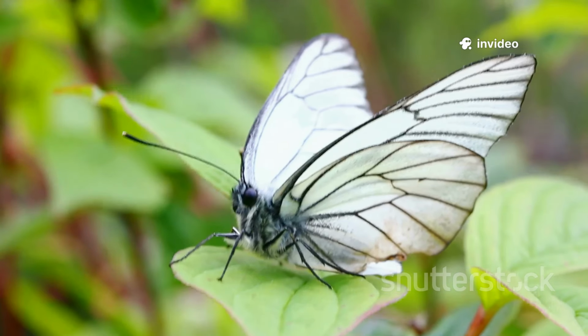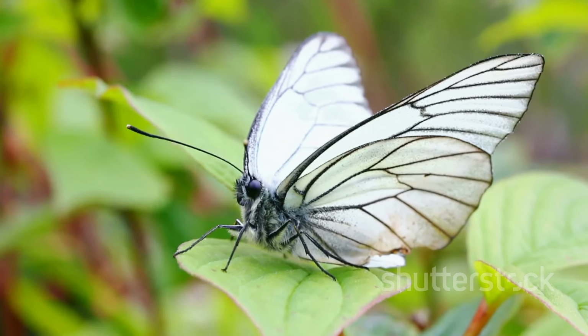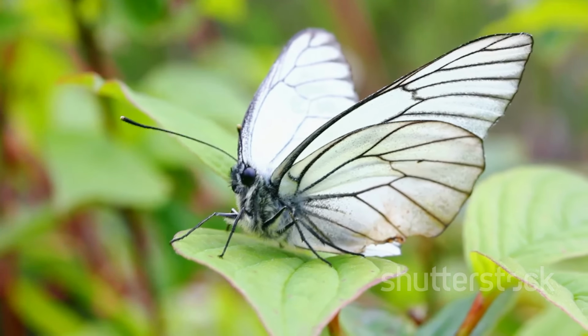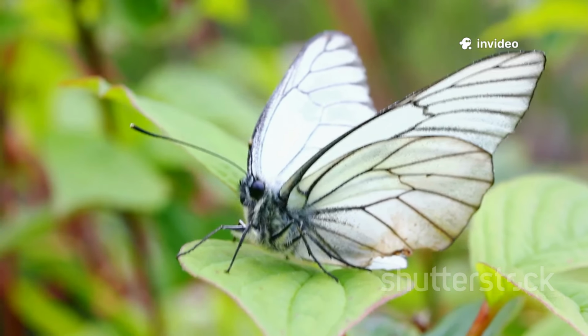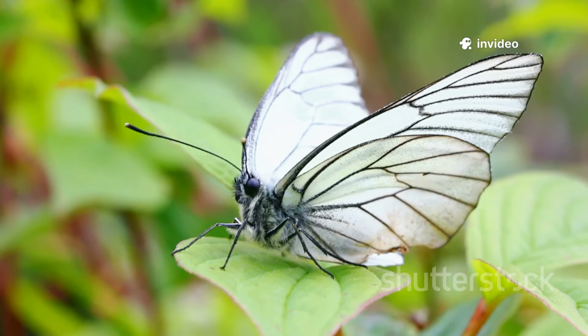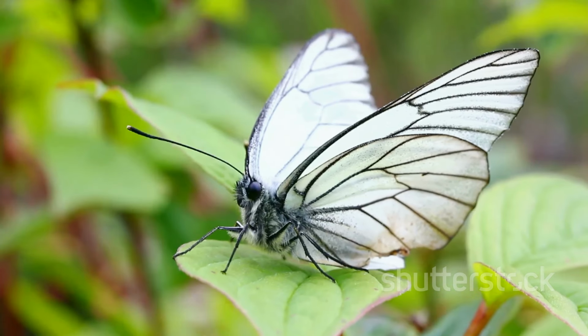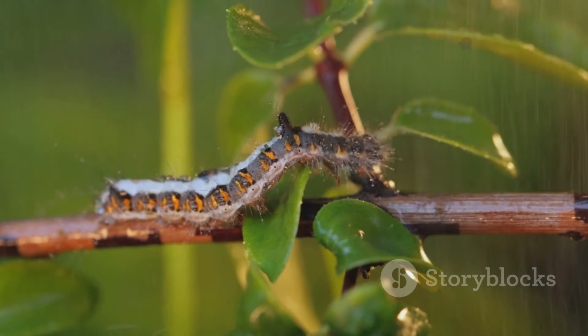The Virginian tiger moth is instantly recognizable by its striking appearance. With a wingspan of about 2 inches, it displays a pure, snowy white coloration that stands out against the greens and browns of its natural habitat. This pristine white is not just for show. It can help the moth blend in with moonlit surroundings, offering some protection from predators. Hidden beneath its wings lies a secret burst of color.